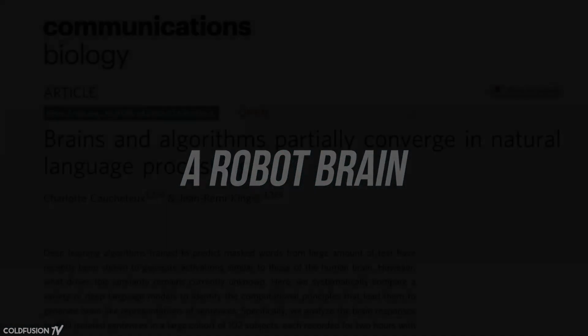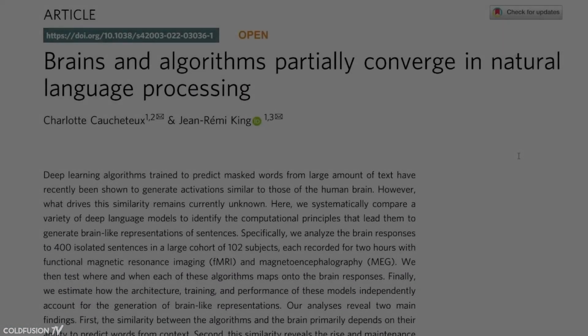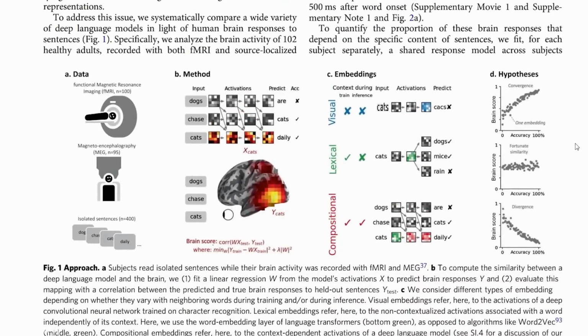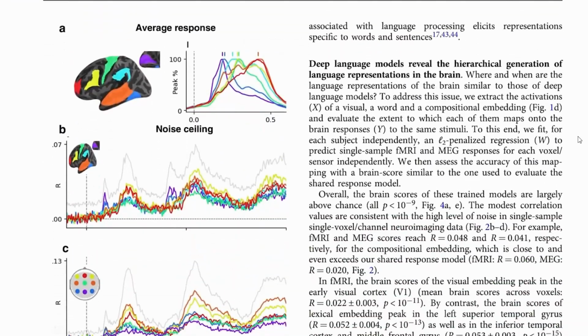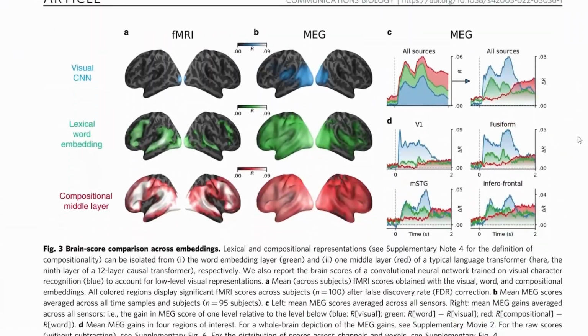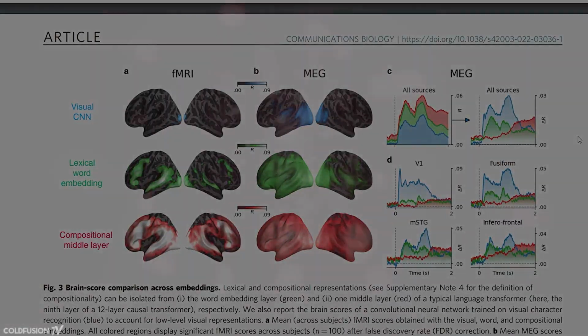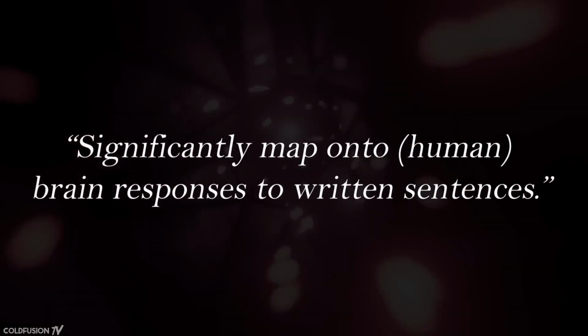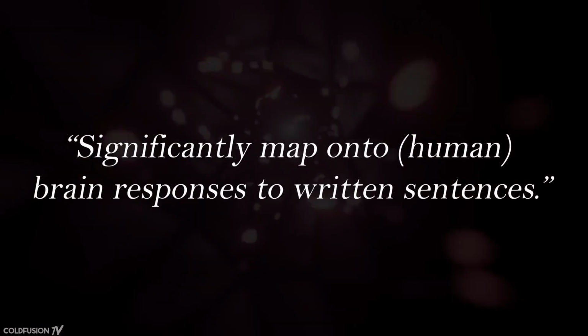A recent 2022 paper, published in the journal Nature, found something interesting. When human brain patterns were measured in experiments and compared to AI language models, there were some uncanny similarities, particularly in the way both systems process language, specifically in the way that they predict words from context. In addition to this, their neural activations mirror each other. The AI's internal activities, quote, "significantly map onto human brain responses to written sentences."